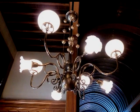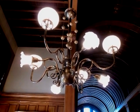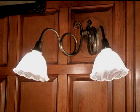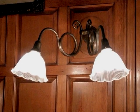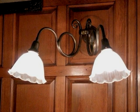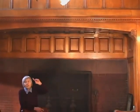When I started doing the restoration work in this building, we had one original chandelier, which was designed by H.H. Richardson, and we had these replicas made. And we had one original sconce, and we also had replicas made, and they were, of course, originally all gas fixtures.